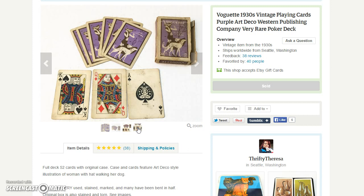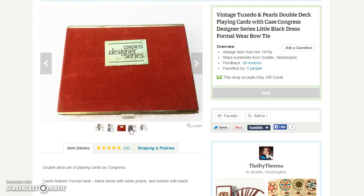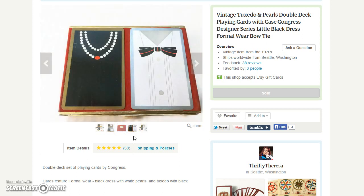The customer left me great feedback saying they were absolutely as described. They were dirty and gross and bent and everything, but she absolutely loved them. So I was really happy. So she bought this set for $10, and then she also bought this set of Congress double deck playing cards with this tuxedo pattern. She bought that set for $15.